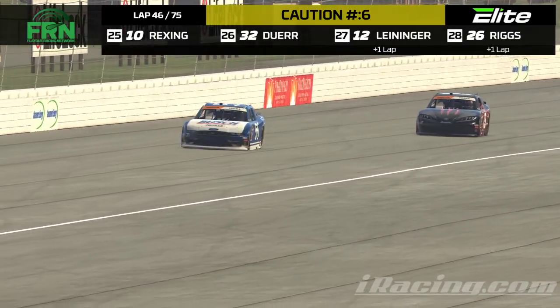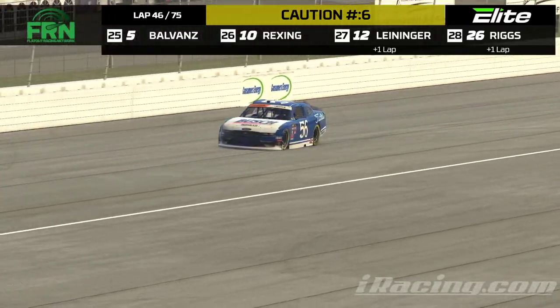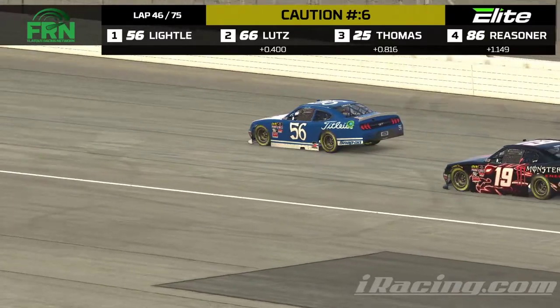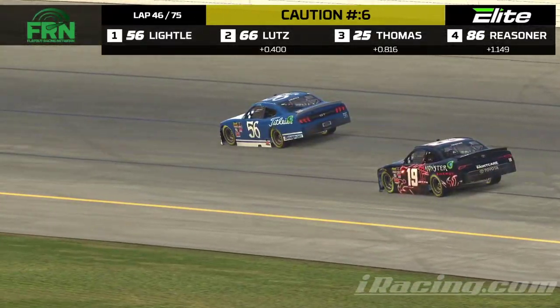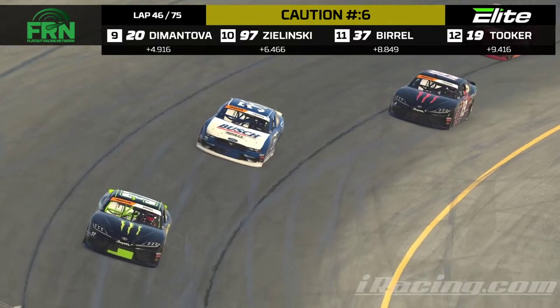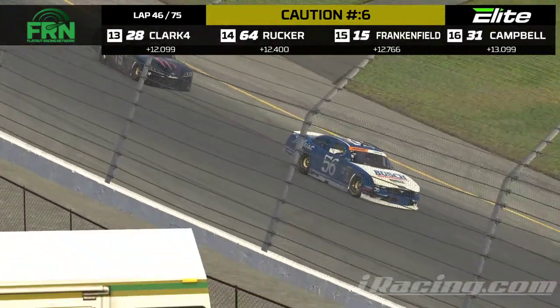It looked like just a little bit of a mistake by Kendall Noah Player trying to make a pass for position. Looks like Damien too has retired himself to the garage, so that'll be the end of his day. He was one of those drivers outside looking in, a must-win situation. He's got to go to Daytona and race hard and see if he's able to steal a spot in the last race of the regular season. And 19 points out coming into this race.